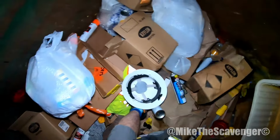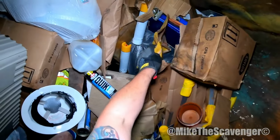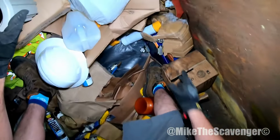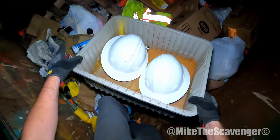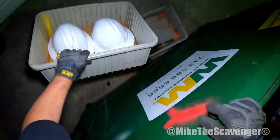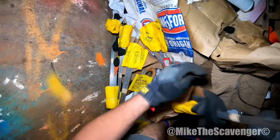I ain't gonna lie, y'all. Every battery that I pulled out of this dumpster, these big ones, they've all been new. They've all tested good. There's something under there. Okay, y'all, I'll grab the hard hats this time. The guys wear them up at the scrapyard. I'll see if they want them.